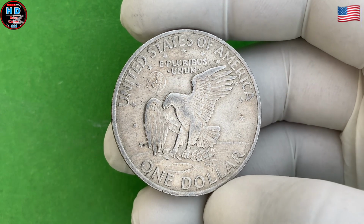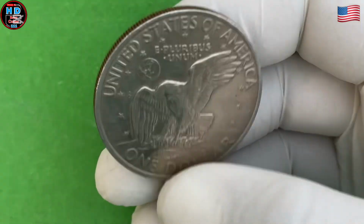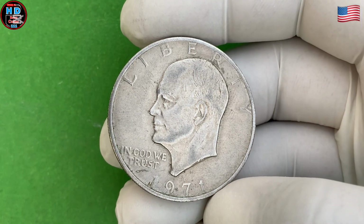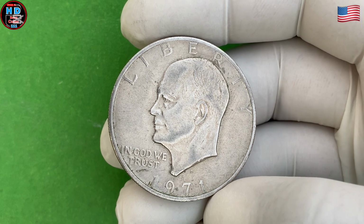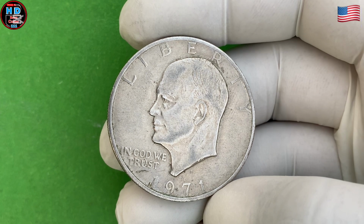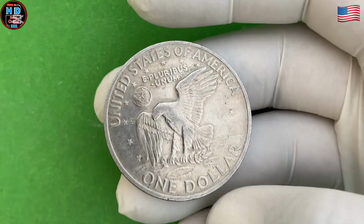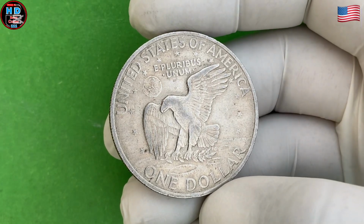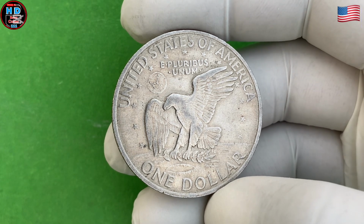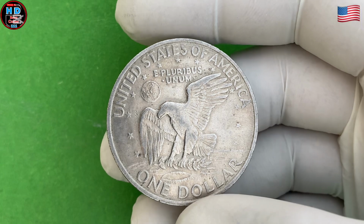Now, let's talk numbers. Most Eisenhower dollars from 1971 aren't rare. You can find circulated ones in coin shops and online for just a few dollars. But condition is everything in numismatics. When a coin survives decades without a single blemish, without ever being tossed into a coin jar, dropped into a soda machine, or passed hand to hand, it becomes a treasure. In recent years, collectors have paid hundreds, even thousands of dollars for pristine 1971 Eisenhower dollars.